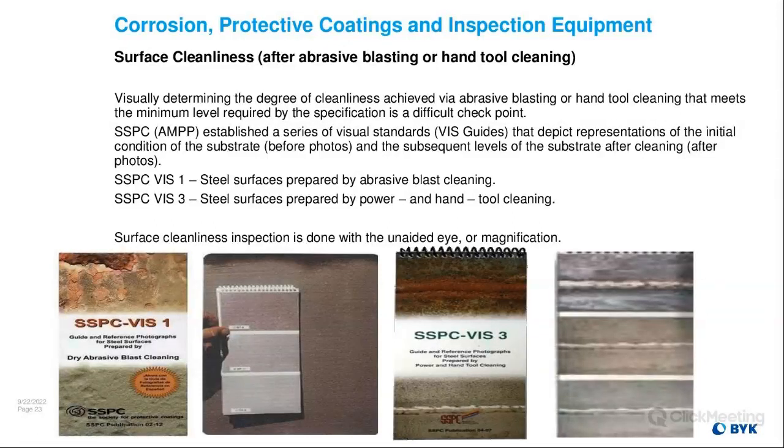Okay. Surface cleanliness. We'll just talk about the Vis 1 and Vis 3 guides right now. So a very, very long time ago, SSPC, now part of AMPP, established what became the industry standard as far as visual representation of blast conditions.